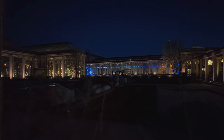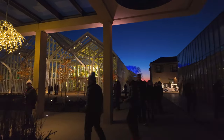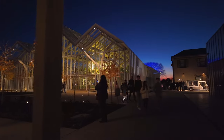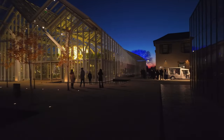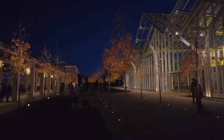Okay. It's a nice clear night. Look at this. We're going to do a little walking outside. Tonight, we're walking outside. We might get some inside stuff, but I want to definitely make sure I get some of the outside stuff tonight. Got a nice clear night here.